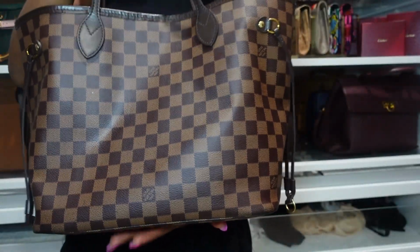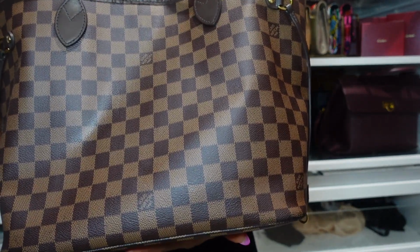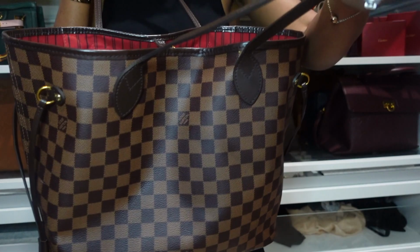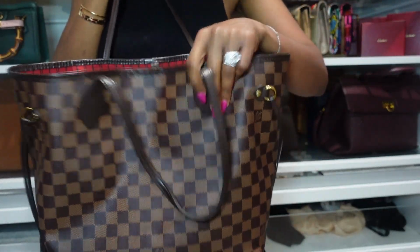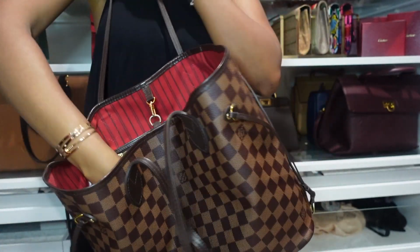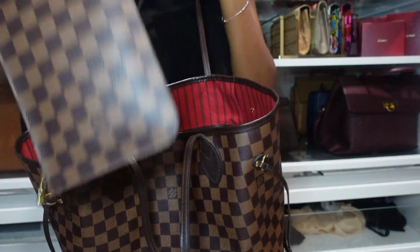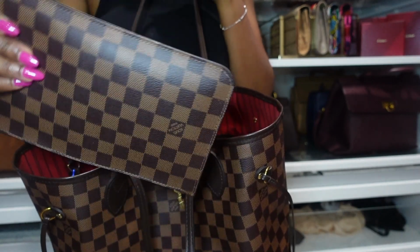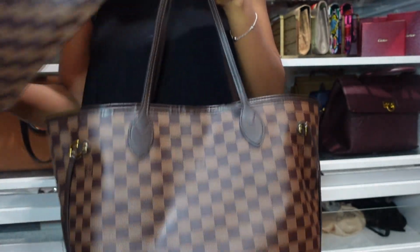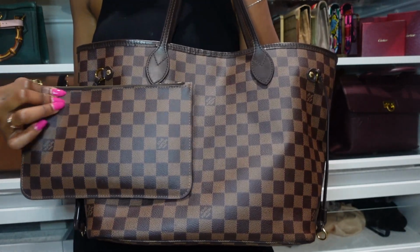At the time when I purchased this bag, I was not working remotely yet. I was still going into the office, and this definitely fit my laptop and everything. Right now it's a mess inside, but this is what the inside of the bag looks like. It comes with a pouch, which is also a great addition, because if you're purchasing this as a first luxury piece, it's kind of like you're getting two for the price of one.